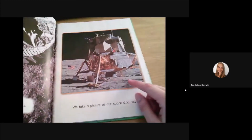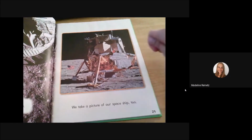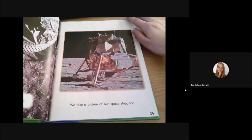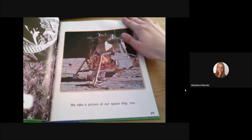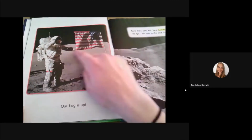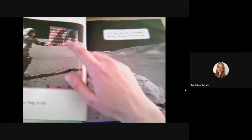We take a picture of our spaceship too. Wow, look at that spaceship. Doesn't that look like tinfoil? They have the American flag. That thing's pretty big. It says United States right here. Our flag is up. Yes, we noticed. And he's saluting the flag to show that America's been there.